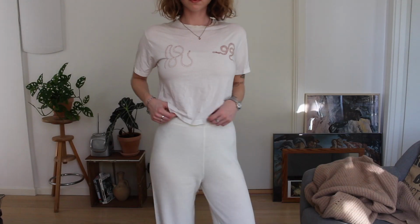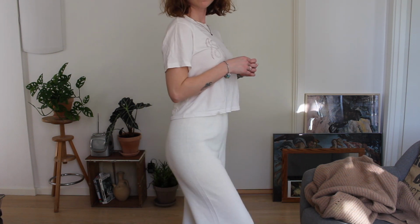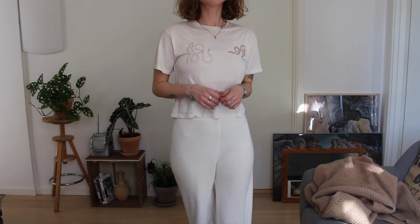But I have a pretty big tattoo on my right side, on my right hip area, so the only thing is, it's very obvious that it's see-through when I wear something see-through, because you can see that I have a tattoo. But yeah, I still really like these.